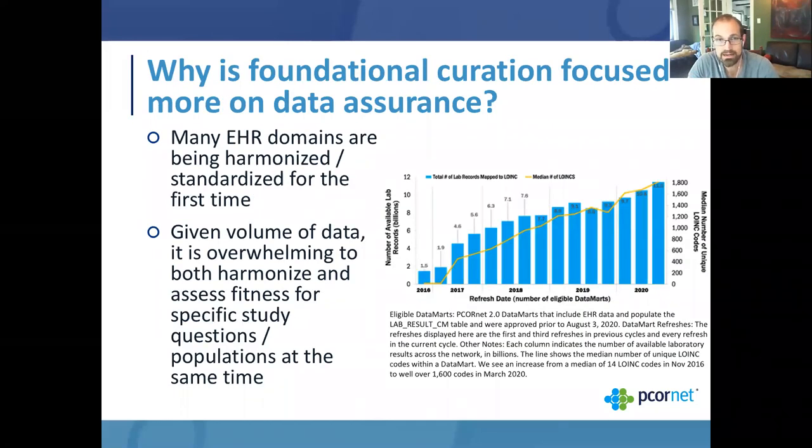And so you might ask, why is foundational curation focused on data assurance? I think the main reason is that for many EHR data domains, they're really being harmonized and standardized for the first time. This is a little bit different from administrative claims, where they're a known animal, and there's been years and years of research on large scale surveillance and research on those data, so it's much more of a known entity. EHR, we're just not at that point. And so we're harmonizing and standardizing really for the first time at any kind of scale.